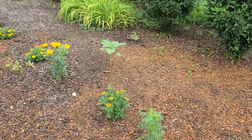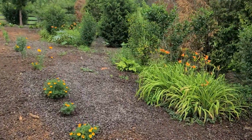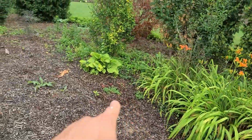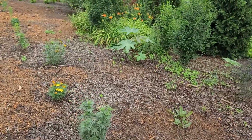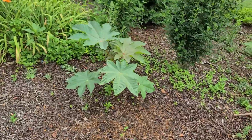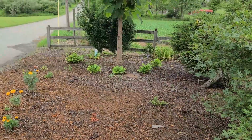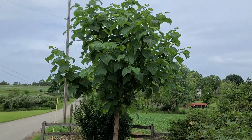Coming down the roadway here, we have the marigold line. And the daylilies out here are just starting to bloom. I did plug in some blackberry jam petunia there and some other types of colored petunias here all the way down in different spots to kind of just add a little splash of color. The castor bean's getting pretty big. Here's another petunia.